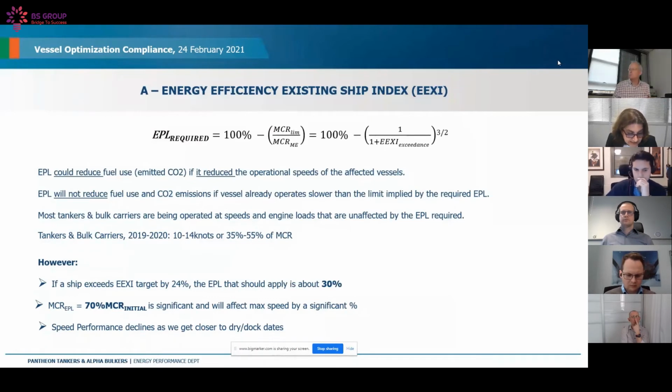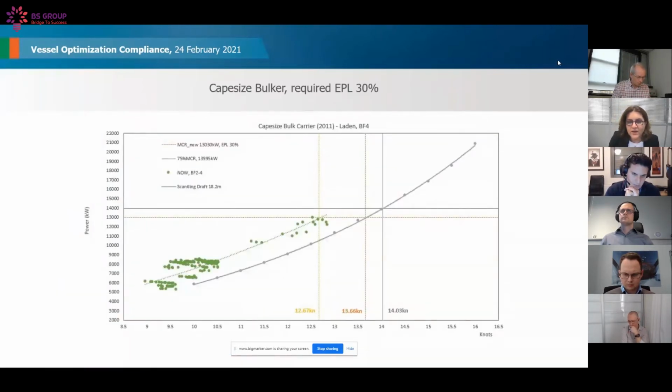If we also consider that the speed performance declines as we get closer to the dry dock dates, then we have realized that this 30% power limitation is quite high. And let me give you a few examples. This is a Capesize bulker built in 2011.